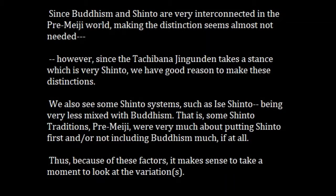That is, some of these Shinto traditions, again pre-Meiji, were very much about putting Shinto before Buddhism, and in some cases not really including Buddhism much at all. Issei Shinto is known as being one of those systems that doesn't include Buddhism much. It puts Shinto first, whereas generally Buddhism is the dominant and Shinto is the secondary. You do find a couple of Shinto traditions where Shinto is first and Buddhism is either second or not much at all. Because Tachibana Jingunden is very much more Shinto, and because some Shinto traditions are predominantly Shinto with Buddhism coming in a very far second, it is worth the time to stop and actually look at it.